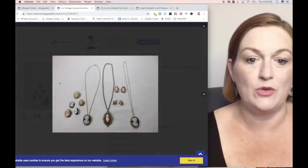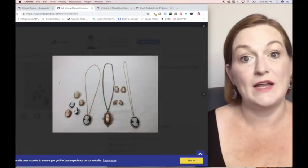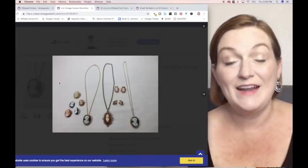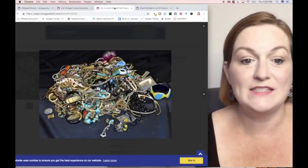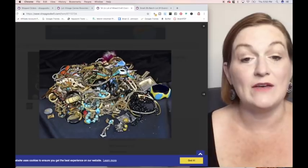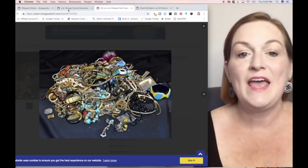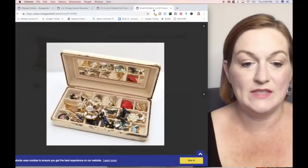This was the cameo brooch lot, and I'll link the video for this one up here because I have unboxed it. We've talked about it and everything. And then this is the big lot that I still haven't opened yet, so stay tuned if you're interested in seeing what's all in there. And then the other lot that I got was this grandma lot.